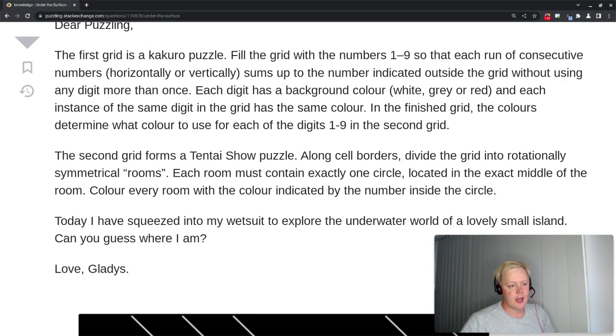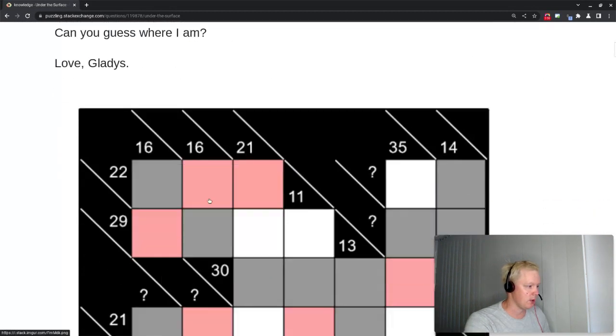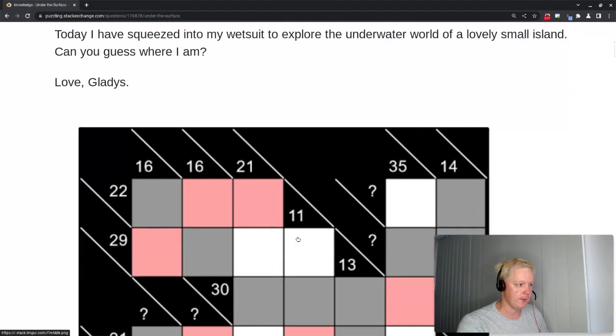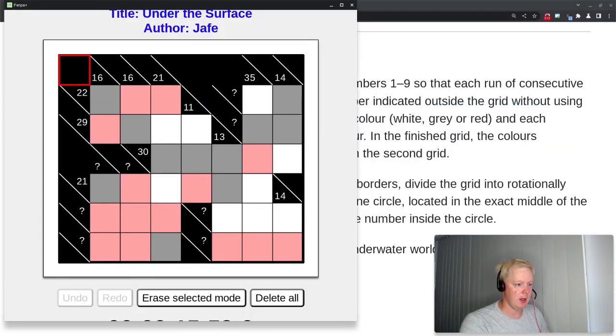Okay, so two puzzles and one depends on the other. We're going to need the numbers from the kakuro to be able to fully solve the Tentai Show. So we're going to look at the kakuro first, and only after that look at the other puzzle. Once again, as always, there's a solvable link here for the Penpa site. So I'm going to open the kakuro first in Penpa and let's see what we have.